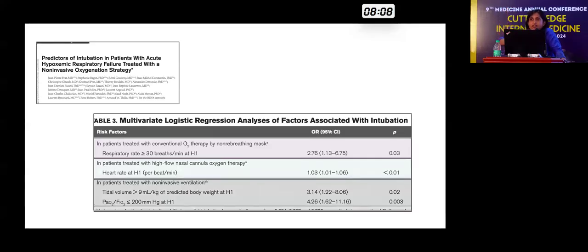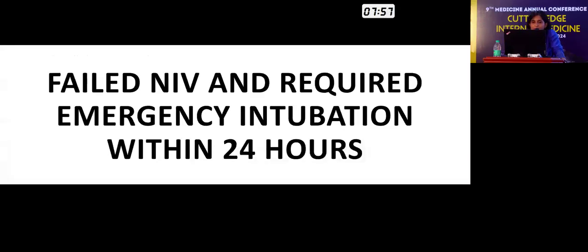And in patients on NIV, if they were working very hard, so huge tidal volumes, okay, a drop in their PF ratio indicated that they could possibly fail and require intubation. So this is all at 1 hour following the therapy. So the patient failed NIV. So this patient failed HFNC, failed NIV, required emergency intubation within 24 hours, okay?